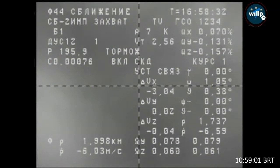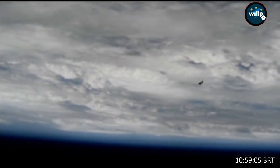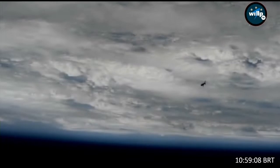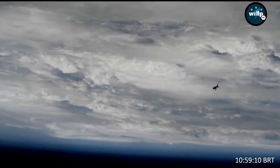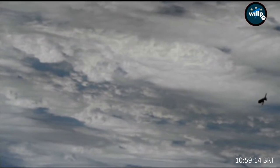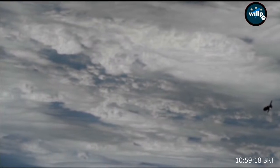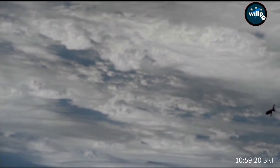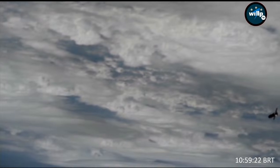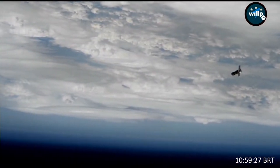As you continue to see the cross-haired camera from the Progress vehicle, you notice the particles and gaseous clouds from the thruster firings as impulse burns continue for the vehicle as it continues to chase down the International Space Station. And the maneuver back is in progress. And there's a view from the International Space Station. You can see the Progress spacecraft hugging just that right-hand side of your screen as it now comes into focus.